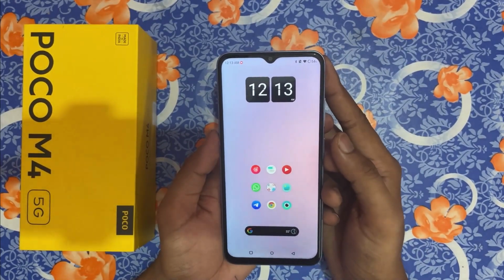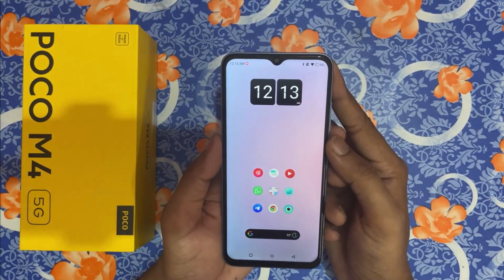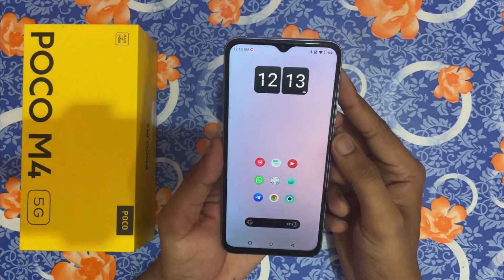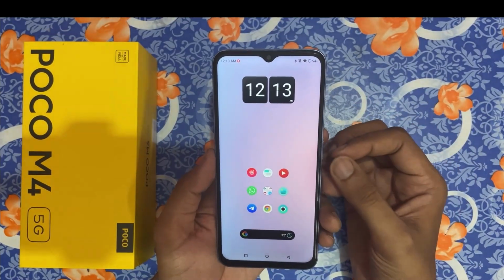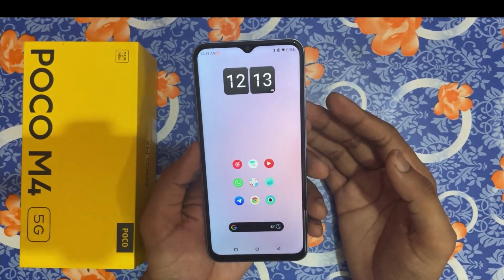I have been using this phone for almost 14 days now, and I would like to share my experience with this phone so far. It has been a mixed experience. I'll cover all the topics point-wise, so we'll start from the build and design.